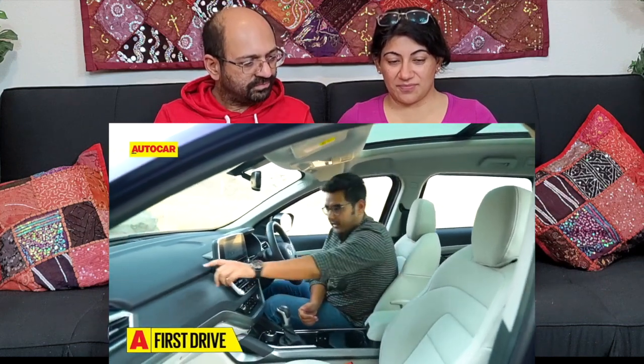One of the other changes on the Safari is the switch to an electronic parking brake. The Tata Harrier's manual thrust lever-like parking brake has now gone, and what you get is this nice and easy to use button system. In other areas, everything you like about the Harrier is carried forward into the Safari as well. I really like the effect of this massive panoramic sunroof. It really opens up the Safari's cabin. I also like the mix of materials on the inside, especially the soft touch surface on the dash top.